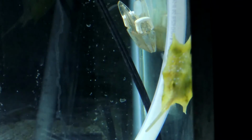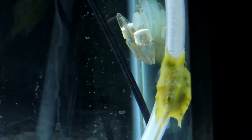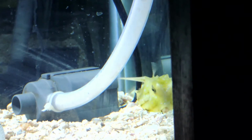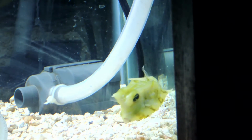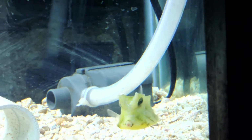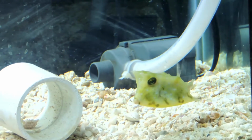But I see a lot of very successful reef tanks out there keeping them. I see a lot of fish-only tanks keeping them. And there's a lot of very successful people keeping cowfish. So I'm going to give it a try. And I will report back to everybody as to how reef safe a longhorn cowfish is.